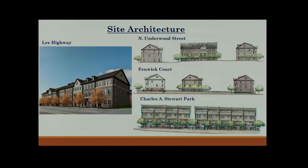So both at this intersection, where you're looking at Lee Highway and Underwood Street, brick all the way up and through the unit. And if you were to go up along North Underwood Street, as you can see in some of the sketches adjacent to this, there's brick again going all the way up. So we're maintaining the same facade as you come around the major street frontages. Internal to the site, there's a mixture of materials with brick going up to the first floor, separated by a band into Hardie plank siding as you continue to go up the unit.